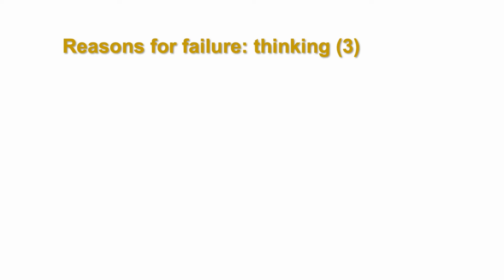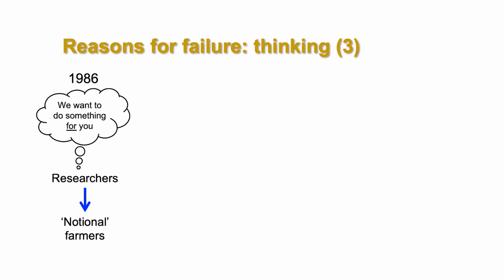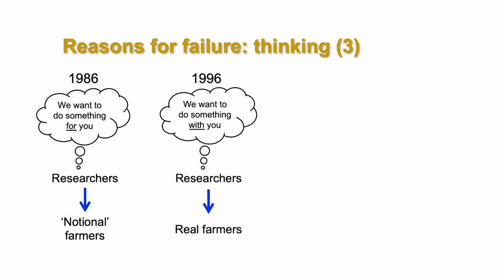Let's think about another reason for failure, and I think this is really one of the foundational thinking of these projects. In 1986, I think that the relationship between researchers and farmers was exemplified along the lines of, we want to do something for you. And in fact, we didn't even have specific farmers in mind. By 1996, we were working with real farmers, and perhaps the attitude had evolved to, we want to do something with you. But notice here that the researchers owned the agenda.